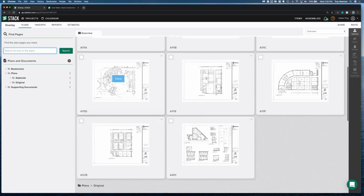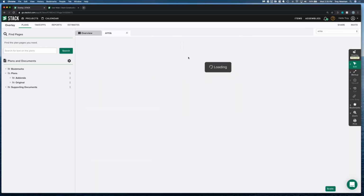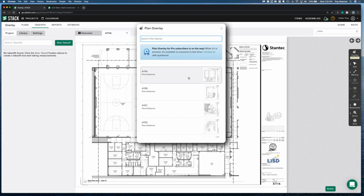So here is my original plan. So I'm just going to open it up. That's the one that I'm looking at, my original. I'm going to take my mouse over to the right navigation, click on overlay, and it's going to bring up and say, okay, which plan do you want to overlay on top of this? Okay. And I want to put the one in my addenda folder.